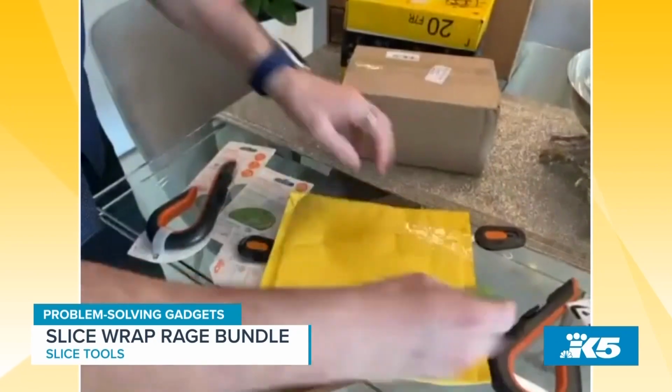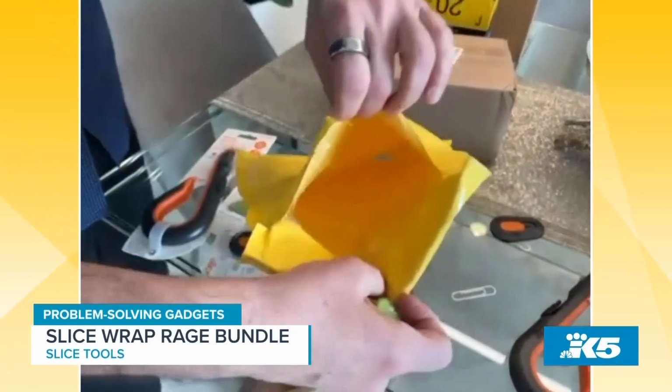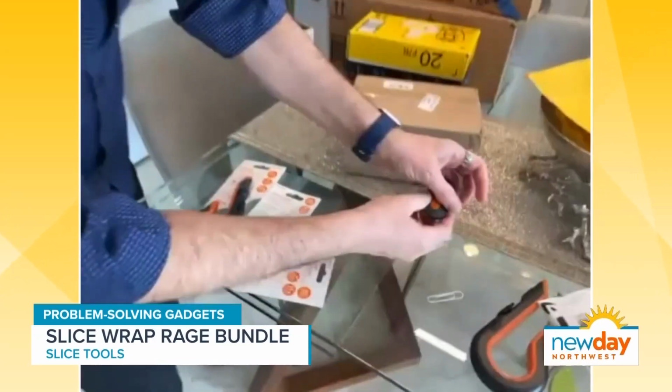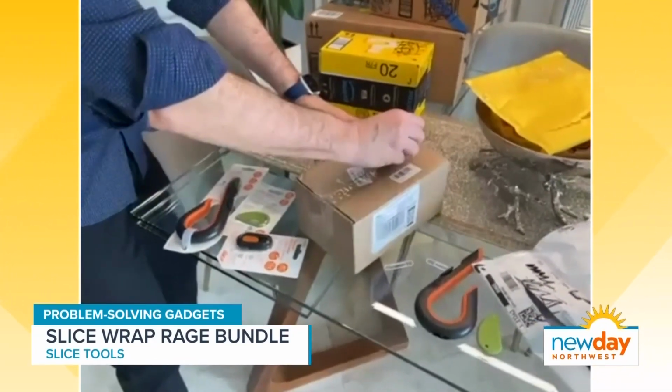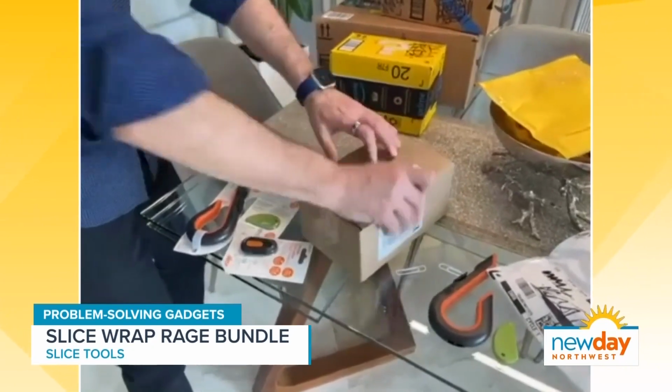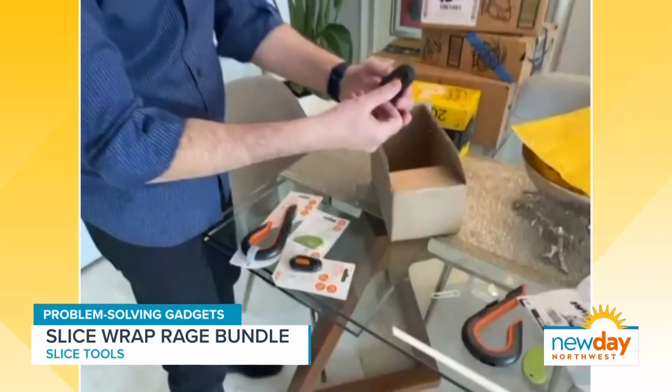Same thing with this one. Here we go. Open it. Right like that. Boom. Very easy. This one is a smaller one for opening some small boxes and some what we call clamshells. But look, boom. Opens it really easily. It goes back on the refrigerator.